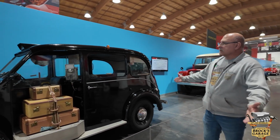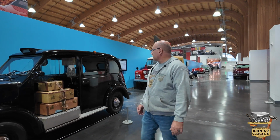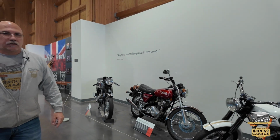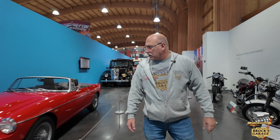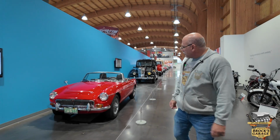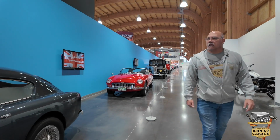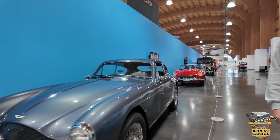Wow. It's like a British taxi or something. Not stuff you see every day, that's for sure. Motorcycles. Got Nortons. That's a cool bike, that Norton. You don't see those much. British little MG. Is that an MG or is that something else? That's MG. Austin Martins. Very cool.